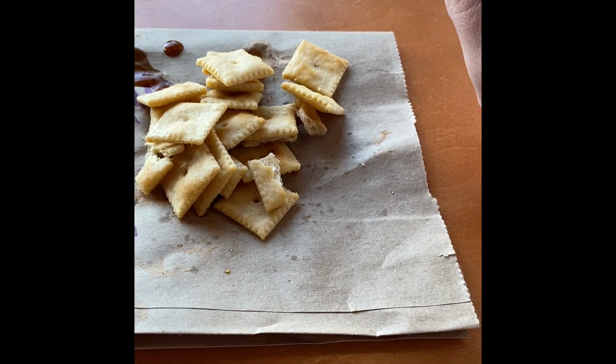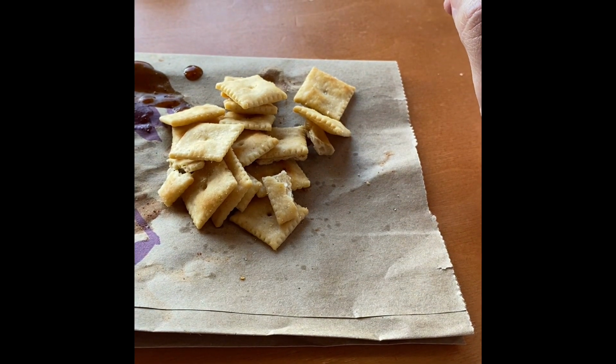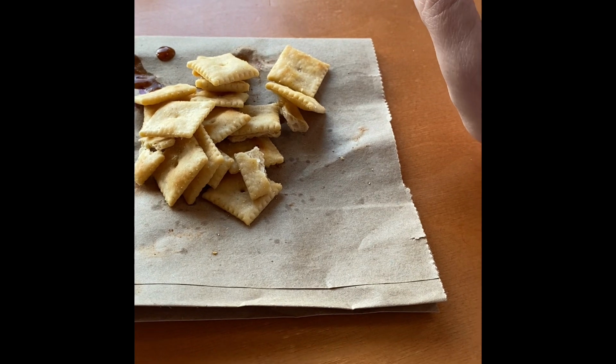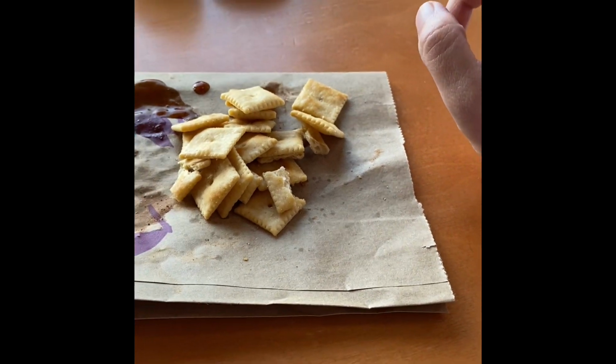So hopefully the grocery store did not make a mistake, and hopefully they are vegan friendly. And if they are, I encourage you to give them a try.